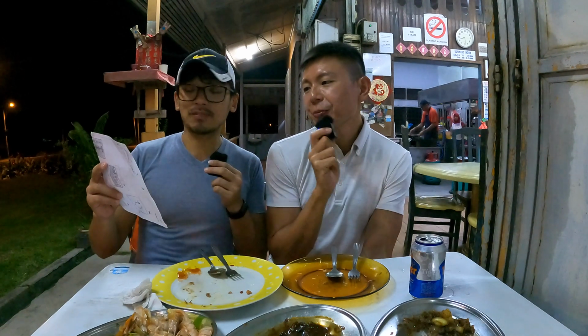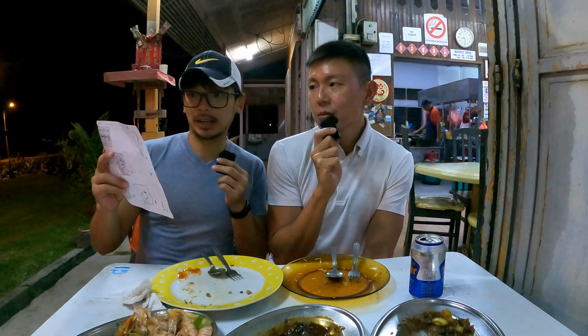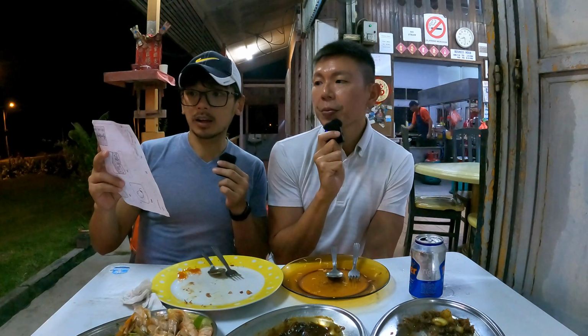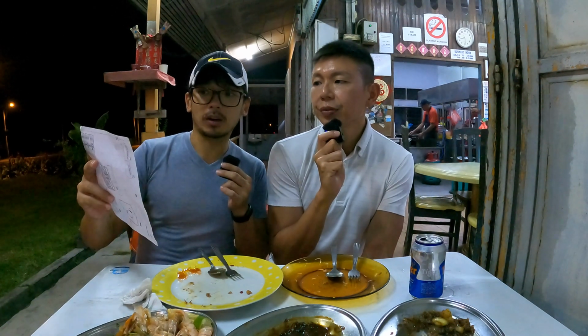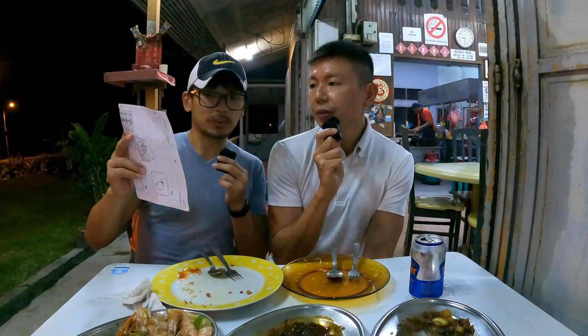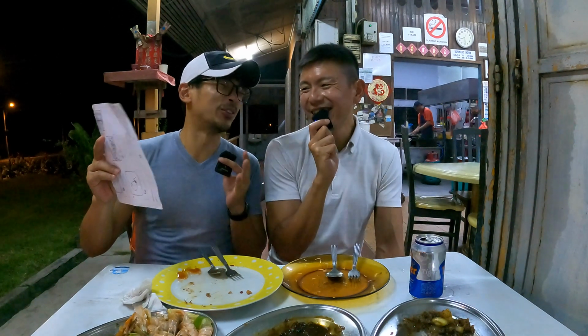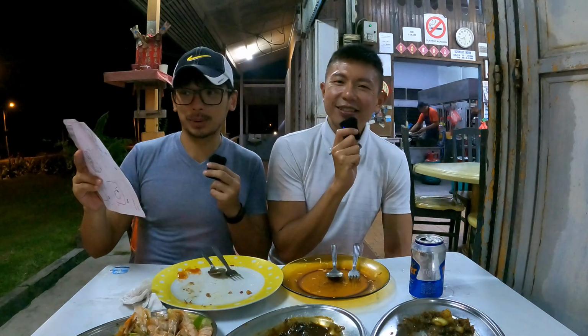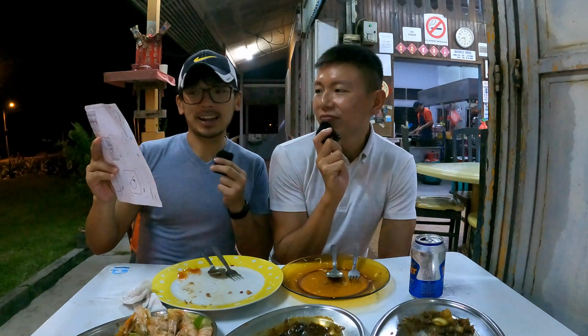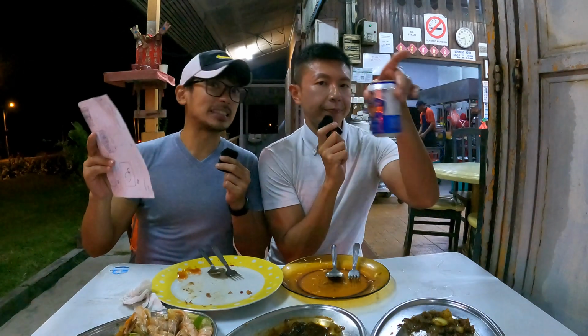So the fish and chips is 15 ringgit. And then the chicken with sambal belacan is 8 ringgit. The shredded and sour beef is 13 ringgit. Tom yum fried bee hoon, tom yum is 6 ringgit. Very good portion. It can actually fit 2 people, 3 even. Yeah, and then the steamed prawn is 32 ringgit. And the can of Tiger beer is 9 ringgit.